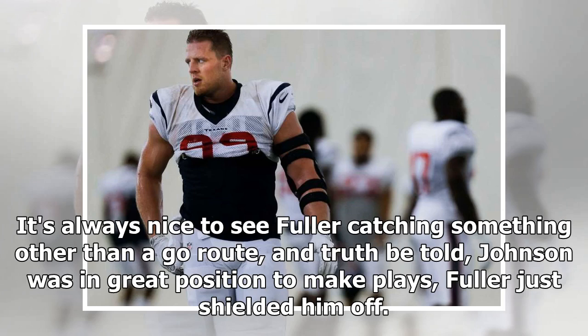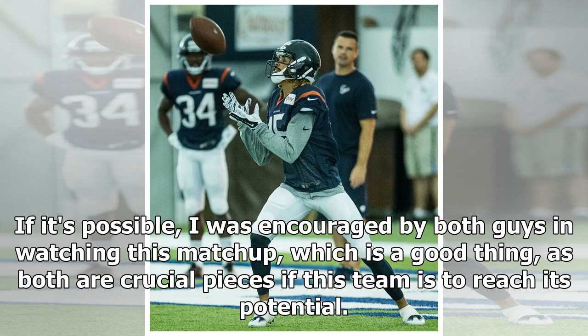It's always nice to see Fuller catching something other than a go route, and truth be told, Johnson was in great position to make plays. Fuller just shielded him off. I was encouraged by both guys in watching this matchup, which is a good thing, as both are crucial pieces if this team is to reach its potential.